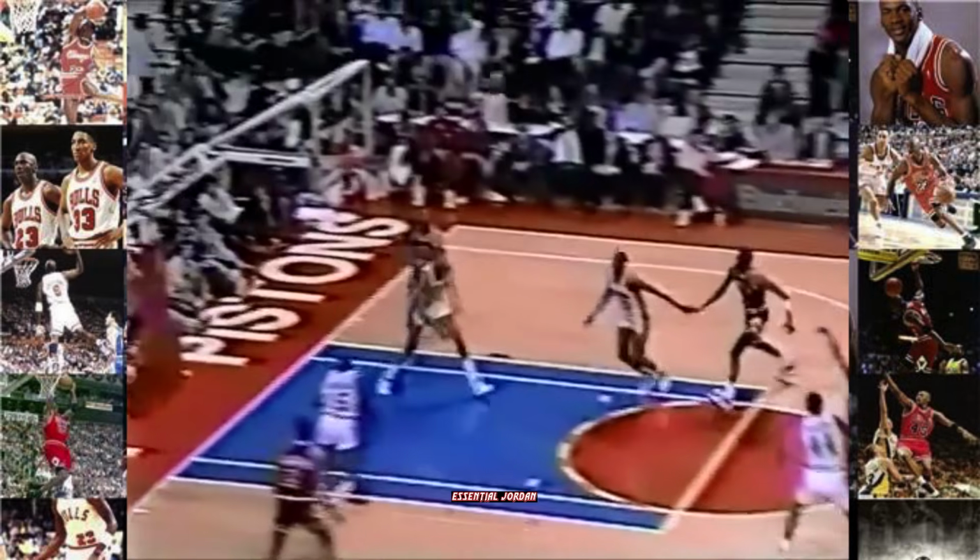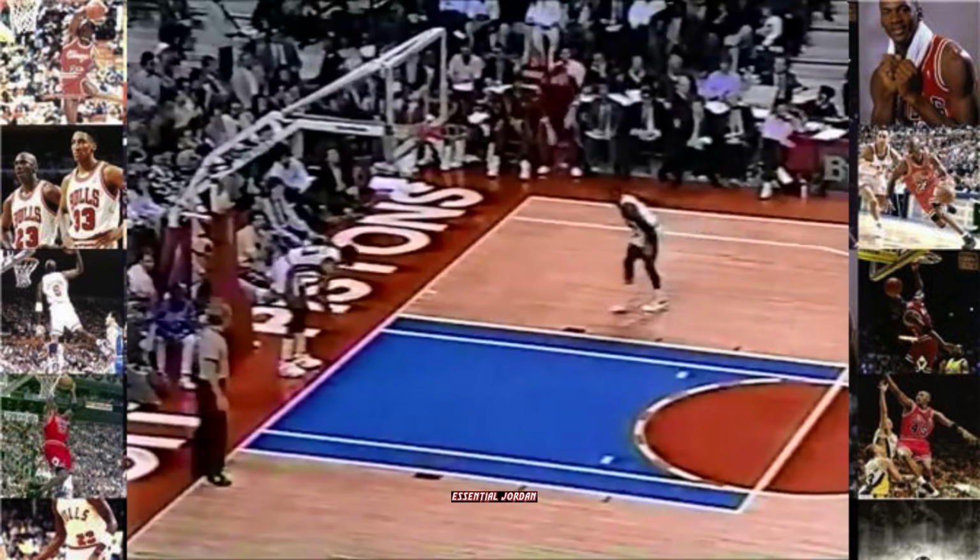Jordan coming back, launches a 3. Yes, sir. Michael Jordan nails a 3 from out front. 250 to Charitables from True Value.